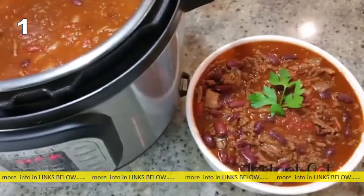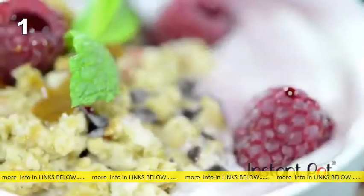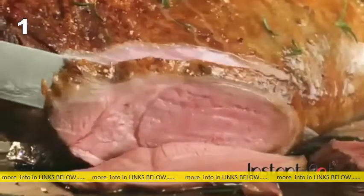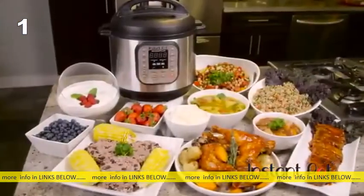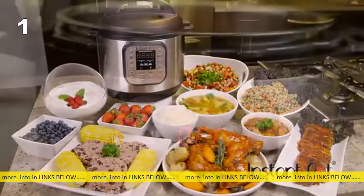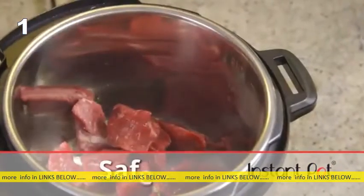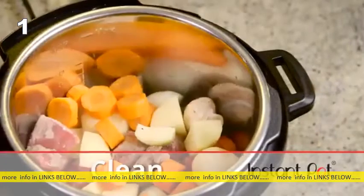Whether it's hearty chili, spicy curry, perfect rice, refreshing dairy or non-dairy yogurt, cheesecake, in fact, pretty much any recipe you can think of, whatever your food preference or tastes, Instant Pot can make family meals happen with the simple push of a button, thanks to the microprocessor-controlled programming. Instant Pot is amazingly simple to use, while also safe, convenient, clean, quiet, and fast.